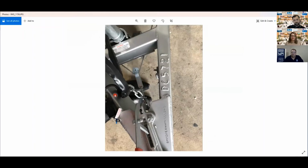In the same sort of context too, you've got to make sure that it is adjusted correctly. So you can adjust around about where you are circling now. There is a threaded screw which can be wound in or out depending on whether you need more adjustment or less adjustment, so that when you do pull that handle, it does apply the braking force to the actual hubs, enough to hold the van steady when you are parked up.